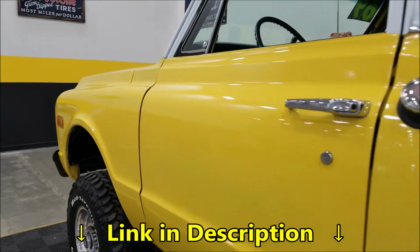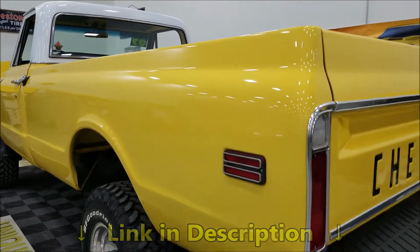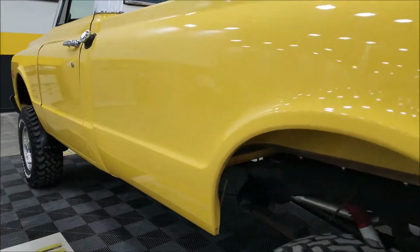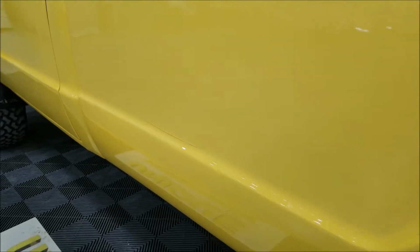Show you something up and down this side too. You can see that the driver's side also looks straight. Now I did notice there's a little body work showing through here on the side of the bed, and that's also pointed out in the pictures, so you'll be able to see that in the pictures also.